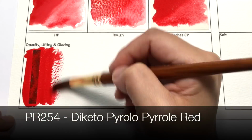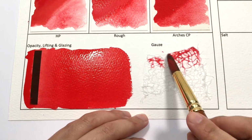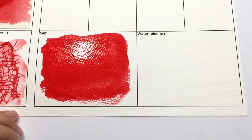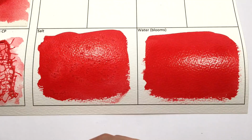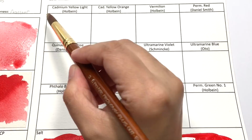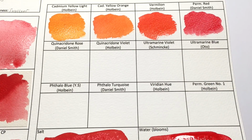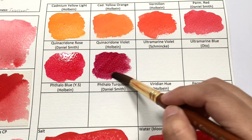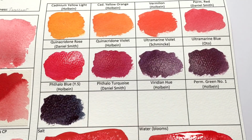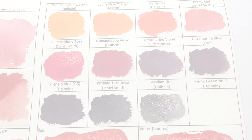PR254, which is Diketo Pyrrolo Pyrrole red. Daniel Smith says, this fire engine red is cleaner than cadmium or permanent red. It is a modern synthetic organic pigment. While close in value to its cousin the Pyrrolines, it disperses more evenly and is less granular. It is a Series 3 paint. It is classified as excellent in light fastness, semi-transparent, medium staining, and non-granulating.